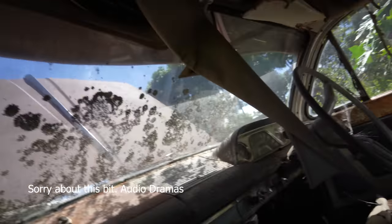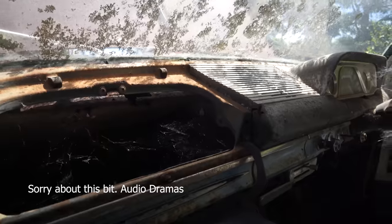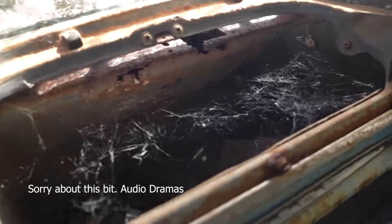Yeah, so can we see... Is there a glove box? Yeah, that's the glove box. No. Empty.